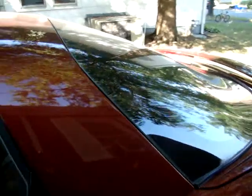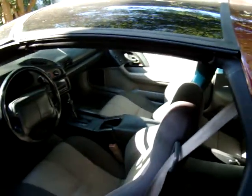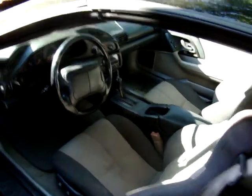It's got a 355 rebuilt LT1. Forged rods, forged pistons. Still pretty clean to be a '95 too. Seats are pretty nice.